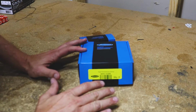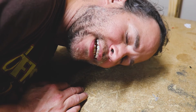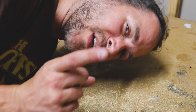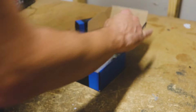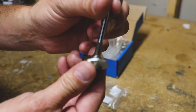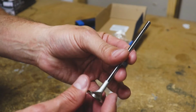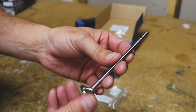So I have opened these things up already, but this, ladies and gents, there's always a solution to the problem. We're gonna make this damn thing work. So these are sodium-filled exhaust valves by SuperTech. And I think this will be the solution to our problem.